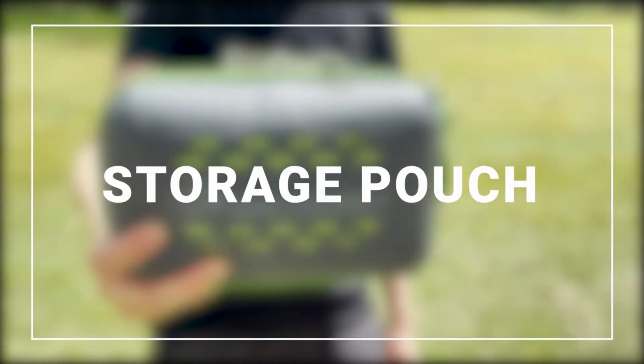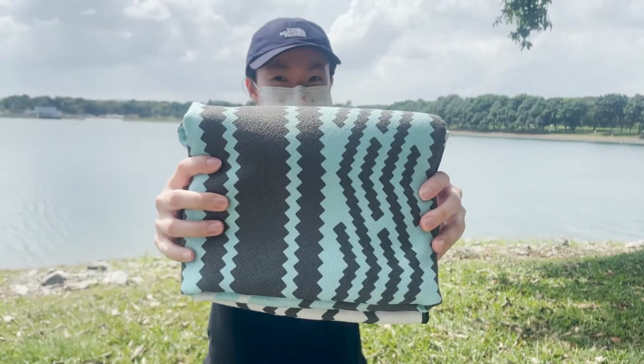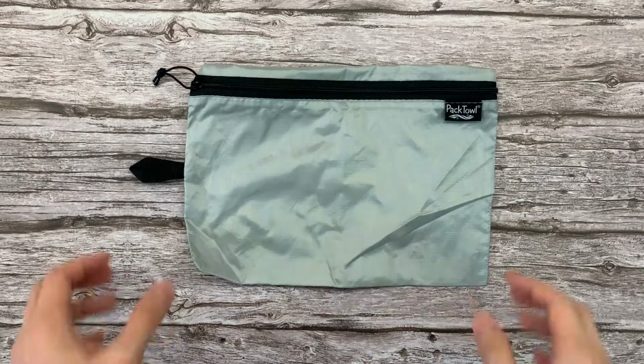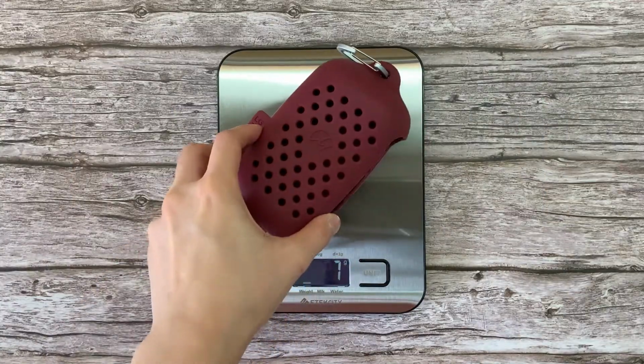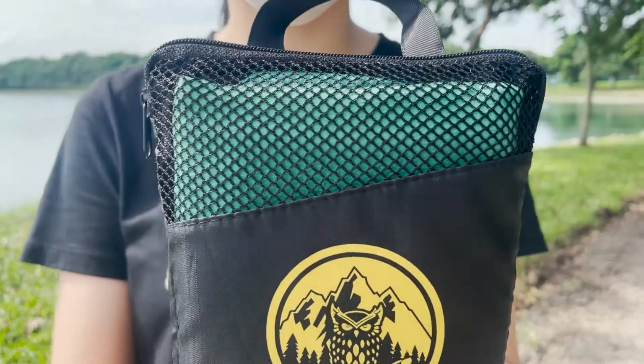Most towels come with an accompanying storage pouch, and only my Nomadix towel and my Pack Towel Ultralight did not come with storage pouches. The quality of the storage pouch also differs from towel to towel. I personally prefer storage pouches that are lightweight with smooth zipper openings, instead of having heavy storage pouches or Velcro openings. Having ventilation is also a bonus.